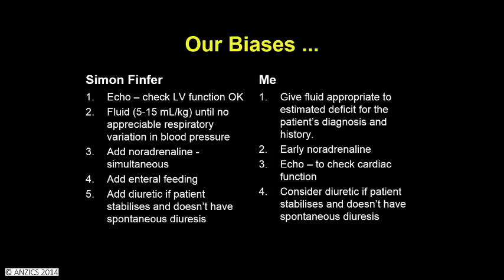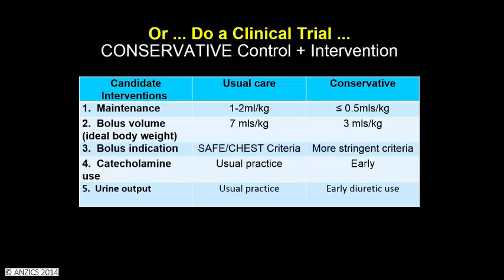And so the other option is to perhaps look at conducting a clinical trial rather than continuing to do what we do now, and maybe find something that is acceptable to the intensive care community that could be generalized in a large clinical trial and answer the question.